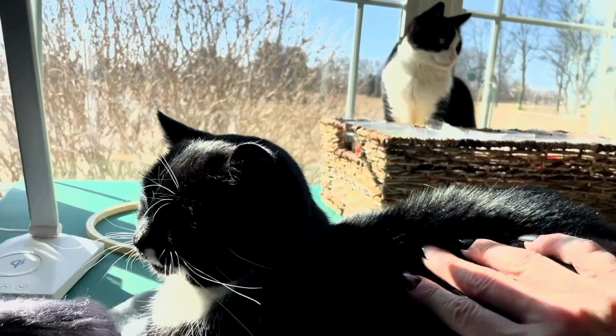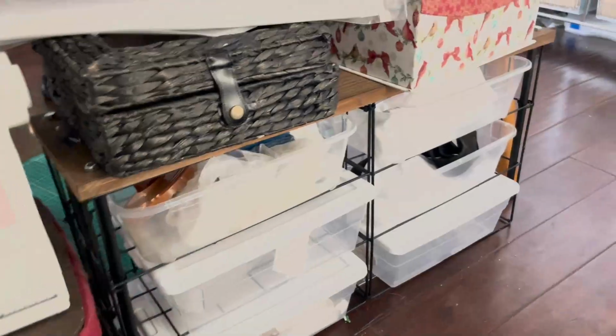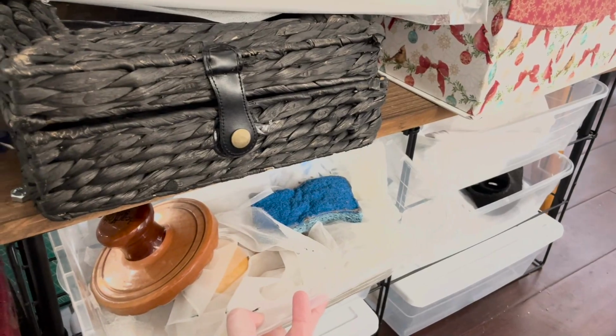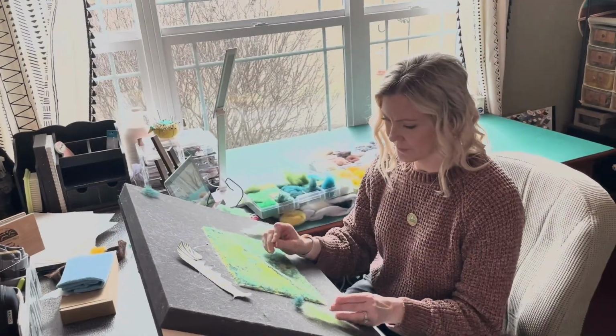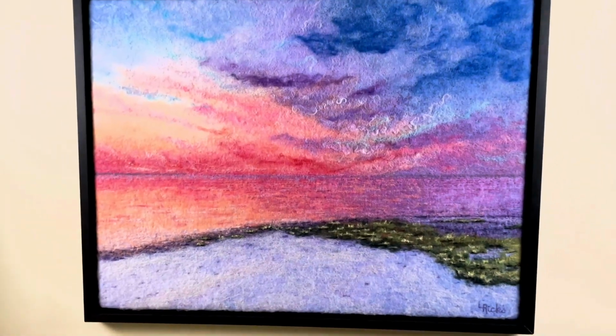For each of us, our creative space is unique and different. Sometimes it's the armchair in your family room with the kitty or dog curled next to you. Maybe your fiber supplies live in a bin under a table somewhere, and maybe you have your own studio space. Whatever it is, it's a sacred space for you to create your art.